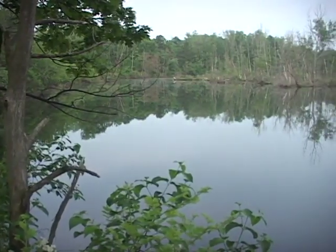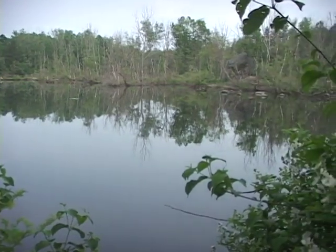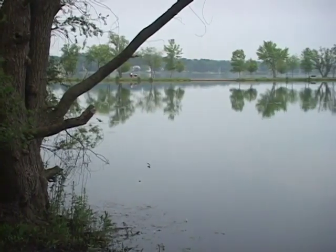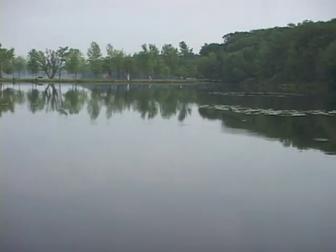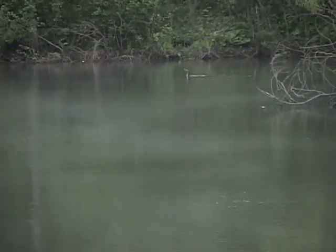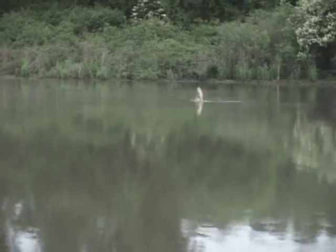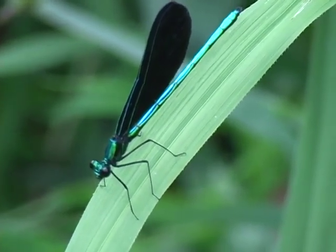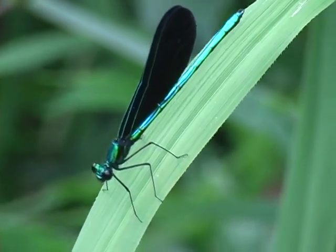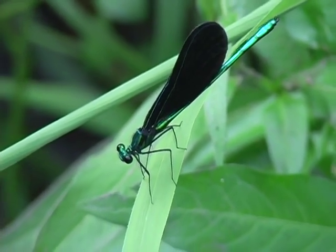On a quiet June day, the water can act like a mirror. Can also be foggy. It's summertime and the fish are jumping. This is a damselfly. It has big bulging eyes and a very shiny, stick-like body. I found this one by the brook.